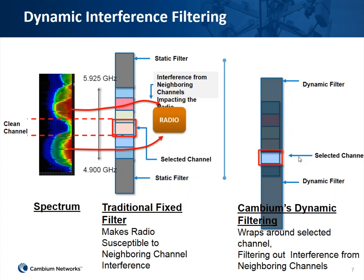Oftentimes our customers achieve that by simply providing a little bit more channel separation between the point-to-point and the point-to-multipoint products. But it is certainly possible if you're going to co-locate lots of point-to-point and lots of point-to-multipoint in the same tower. It's certainly possible.